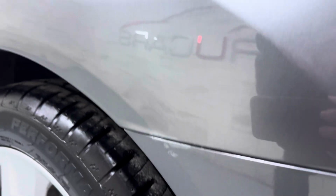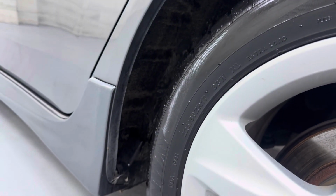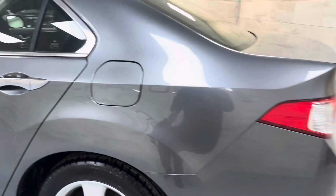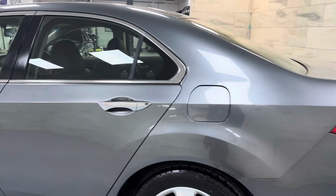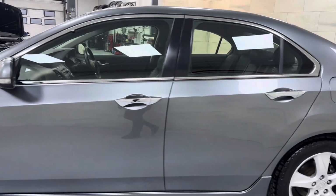Small touching on this one there, look. But again, no rust. All your spot welds are there from factory. All super clean. There are one or two touchings around the vehicle on this, but very minor. It is super clean and tidy.